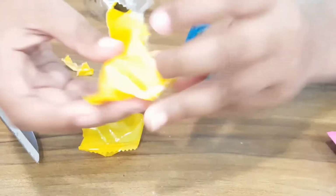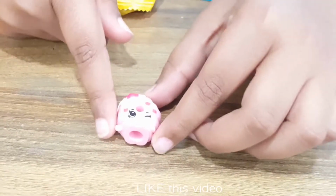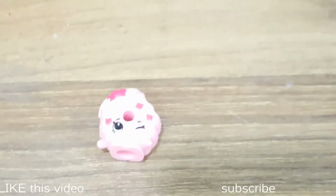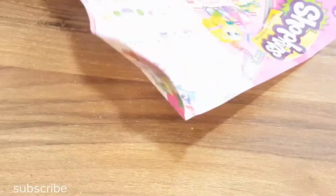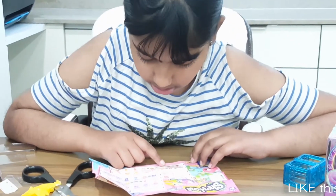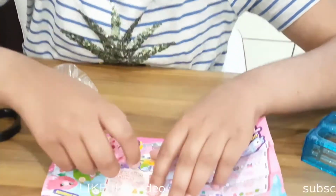What did we get? Ooh, see? It's so cute. And let's open this one. And let me check which Shopkin is this. So let's see. Cuties. Yes, I got magazine maple donut. So this is a donut.